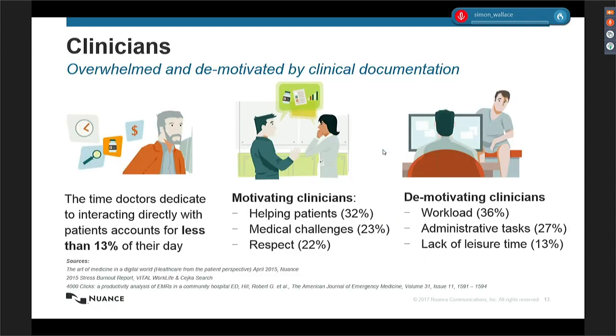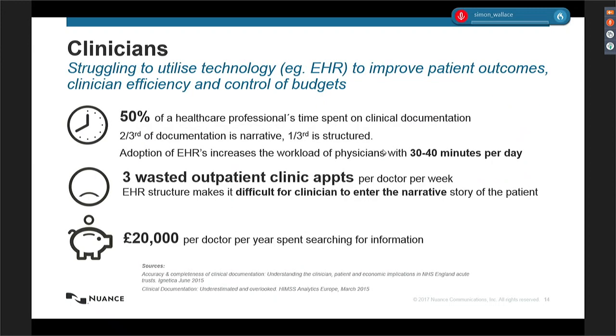We dissected that a little bit more in the UK with 4 NHS hospitals. And the overwhelming message that came out of all of that is that clinicians are really overwhelmed and demotivated by this whole clinical documentation requirement. And one estimate suggests that less than 13% of their day is spent actually with patient contact. I suggested that about a third of that time is creating clinical documents. If you add in the time that's spent looking for clinical documents, repeating documents or stuff that has not been found or been lost, we've found that 50% of a health professional's time can be spent on clinical documentation in one form or another. Quite interestingly, when they're creating documents, 2/3 of that is narrative and 1/3 is structured. And I'll come to the relevance of that in a short while.